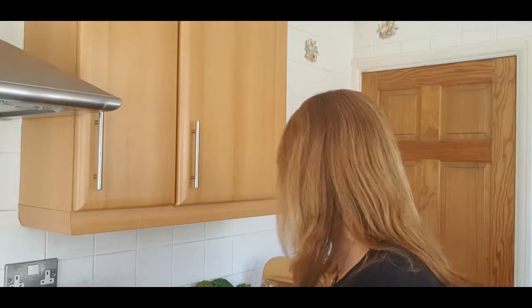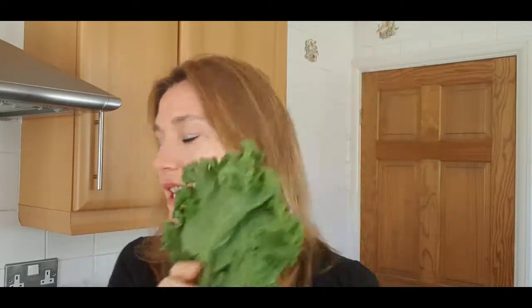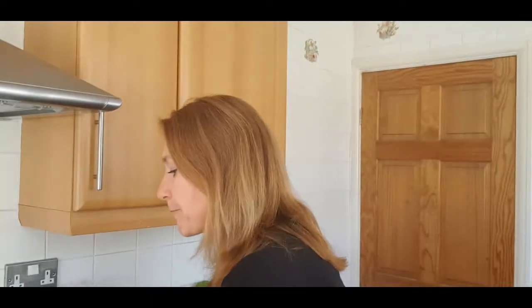And so some chopped kale. Now kale, you do have to remove the stalk, this middle bit here, because it's a bit too chewy. So you just want to keep the leaves. I'll show you here. The stalk is right in the middle. It's probably better to see it like that. And so you want to remove that stalk and keep just a leaf. And then what we got?